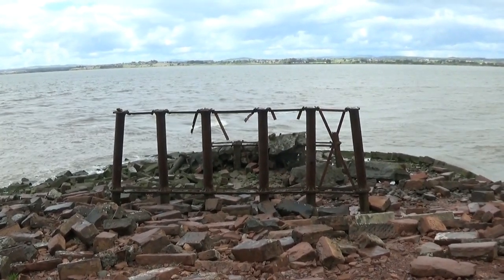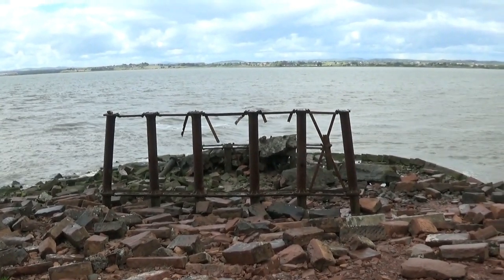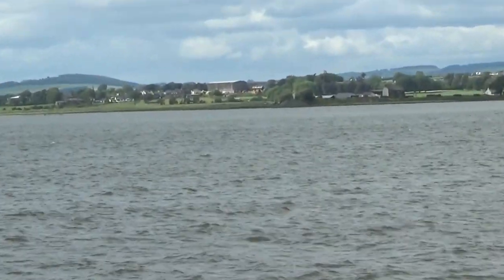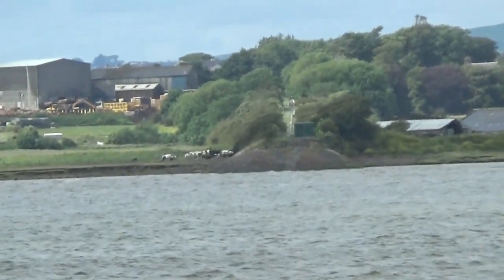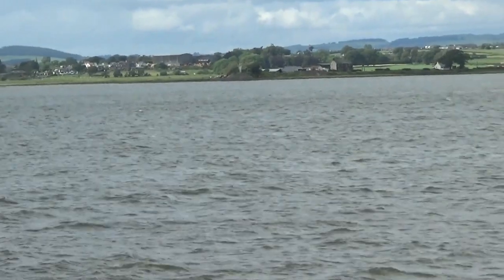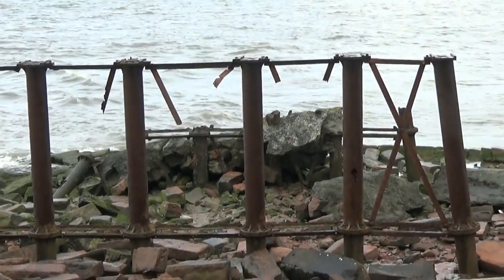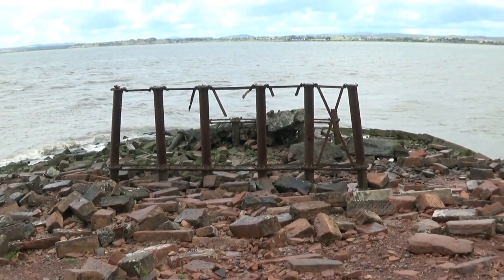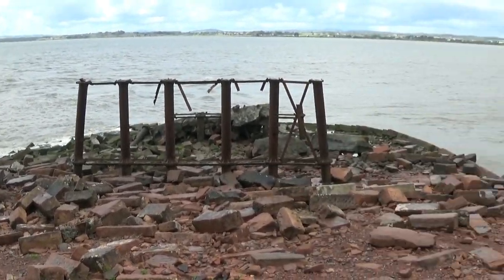Yeah, possibly a twin track bed, but I'm not sure about that. And across to the other side, over there. I think the tide's at its peak now, or maybe just on the turn.